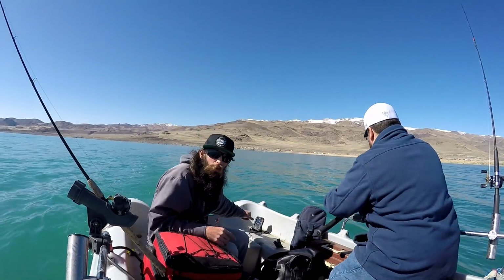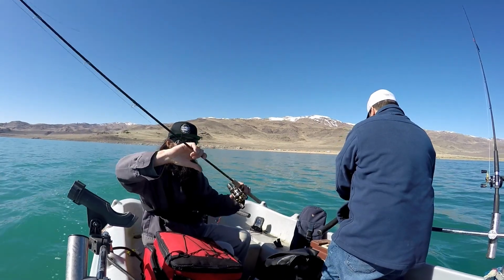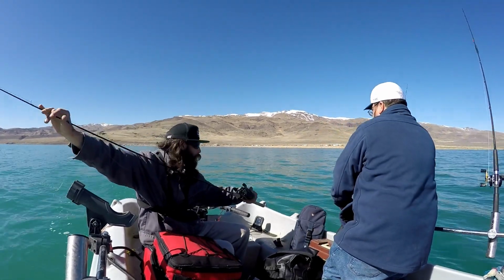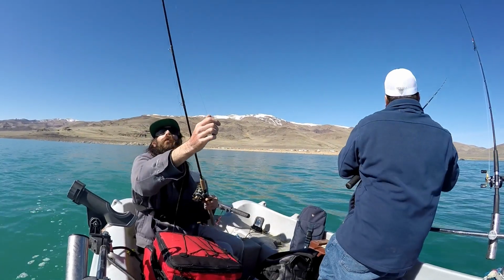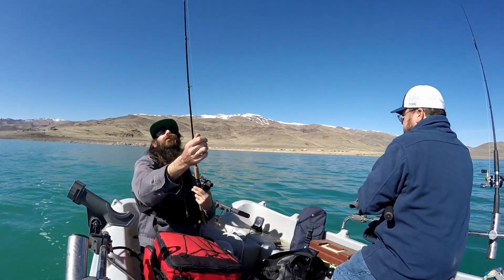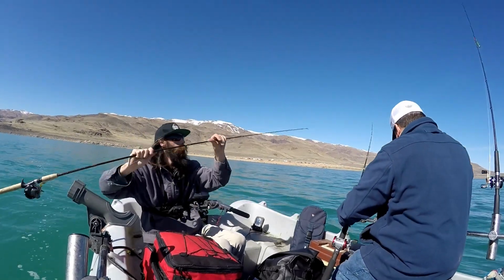All right, so as I was rudely interrupted over here from the first fish, I'm gonna show you my setup. Running a 7-foot rod, medium action, so it's got a little limber tip on it. And I'm just running straight braid. 50-pound braid is my main line.